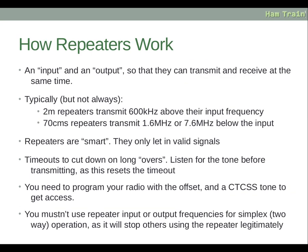How repeaters work. Repeaters have an input frequency and an output frequency, so they can transmit and receive simultaneously. Typically 2 meter repeaters transmit 600 kHz above their input frequency, and 70 centimeter repeaters transmit 1.6 MHz or 7.6 MHz below the input frequency.